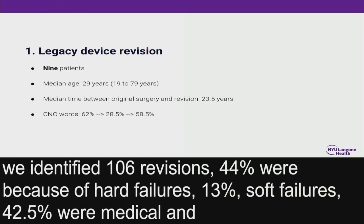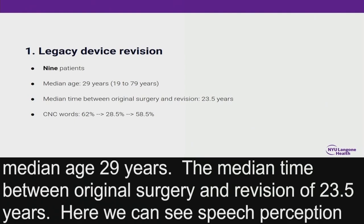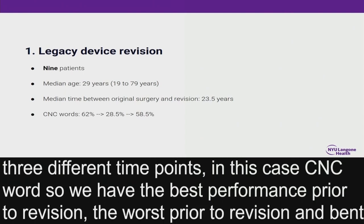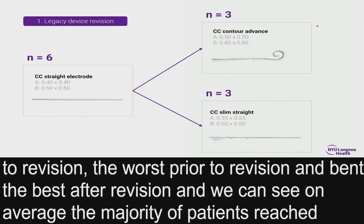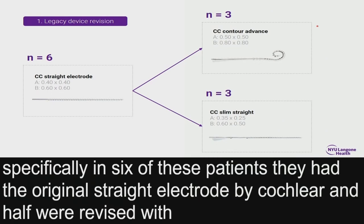So if we look first at the legacy device revision, we had 9 patients in this group with a median age of 29 years and a median time between original surgery and revision of 23.5 years. And here we can see speech perception at 3 different time points, in this case CNC words. So we have the best performance prior to revision, the worst prior to revision, and then the best after revision. And we can see that on average, the majority of patients reached their preoperative best scores after revision. More specifically, in 6 of these patients, they had the original straight electrode by Cochlear, and half of them were revised with a contour advance by Cochlear and the other with a slim straight electrode.